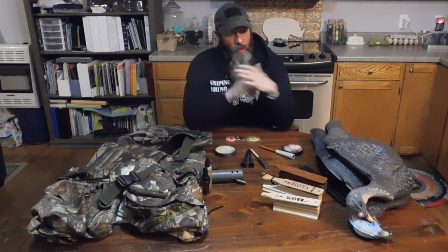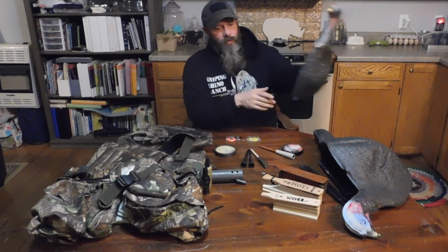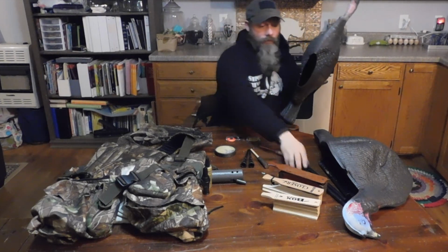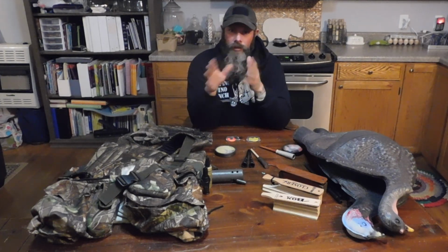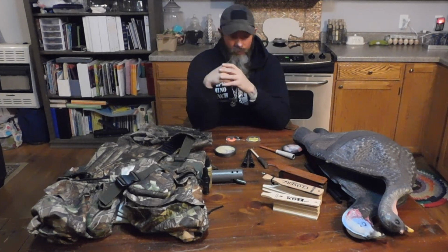that gobbler. I also have some decoys here. I've got a Jake decoy and a hen decoy right here, and you just pop it out. I've got some stakes right here. You put them together, stick them on the ground, and you just stick this decoy right in there. And the whole intent is you're gonna do some calling, they'll come in, they'll see the decoy, and they'll go to the decoy, and you'll use that to draw them into your shooting lanes.